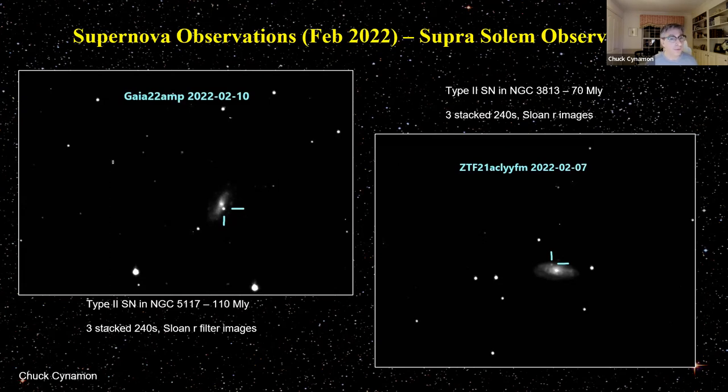Sloan R filters are what I've been using. And just FYI, AAVSO is moving towards Sloan photometry. So those of us who are supporting the sequence team are now starting to put Sloan filter data much more into the sequences that are being done. The last point I'll make here is of interest, perhaps for those of you on the artistic side, and not the astro imaging for science purposes.